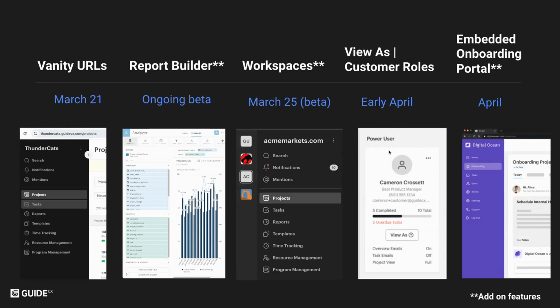View as and customer roles. This is one where we found a few issues and we wanted to hold back. We know that view as is really exciting. There's many of you that we've talked with that want this to be able to share with your customer and share your screen and know that it's going to be a presentation tool, and we want that to be clean and sleek and fast. And so that's coming in early April.